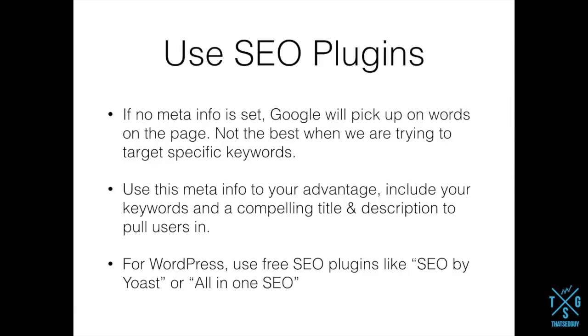So next we've got use SEO plugins. So if no meta information is set, obviously Google will pick up on words on the page. So use this meta information to your advantage. Include your keywords and a compelling title and description to entice users and pull them in. This is really, really important to do, especially when your competitors are trying to do exactly the same thing. So if you're in quite a competitive niche, I'm sure that your competitors will already be doing this, but you just need to make your SERP stand out, especially if you're not ranking as high as them.